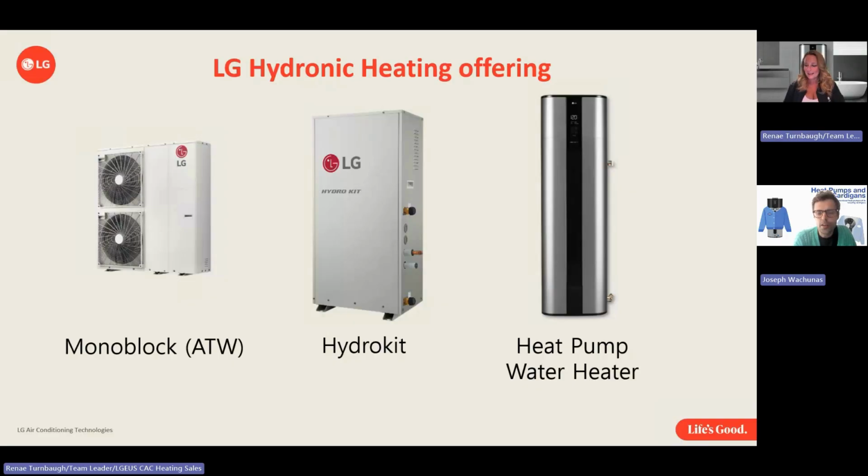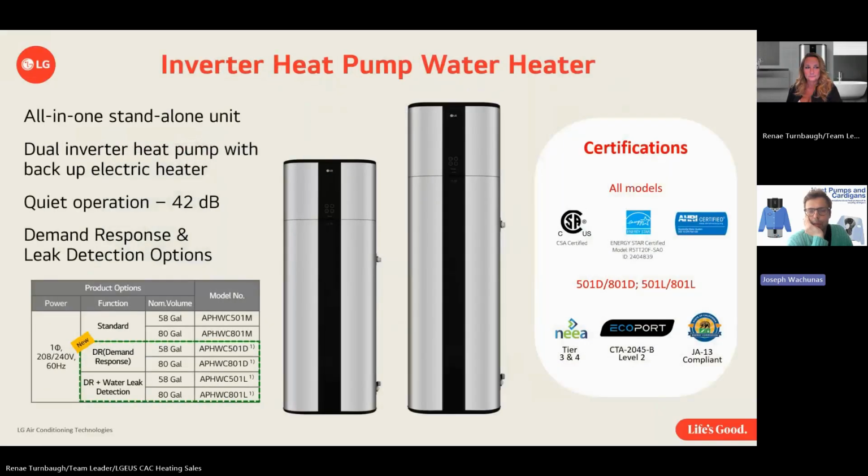Great. All right. Well, that's that. Thanks for walking us through some of these. Our inverter keeps coming up, and that's going to come up in our water heater conversation too. But I think it's time for us to dive into that really cool looking heat pump water heater.